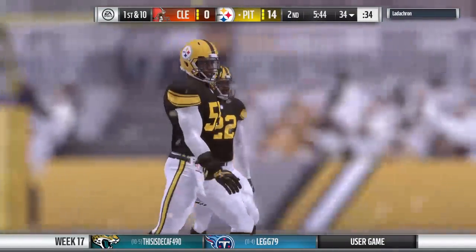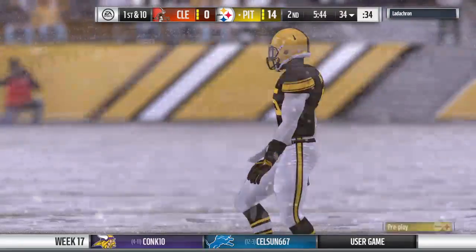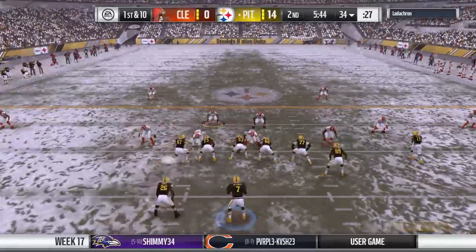Pittsburgh's offense now heading back out onto the field. And they were able to punch it in the end zone last time. They'll be looking to do that again here. For the defense, obviously, they'll be looking to stop them from punching it back in the end zone. It always is punch-counter-punch, isn't it? And which team has the advantage?